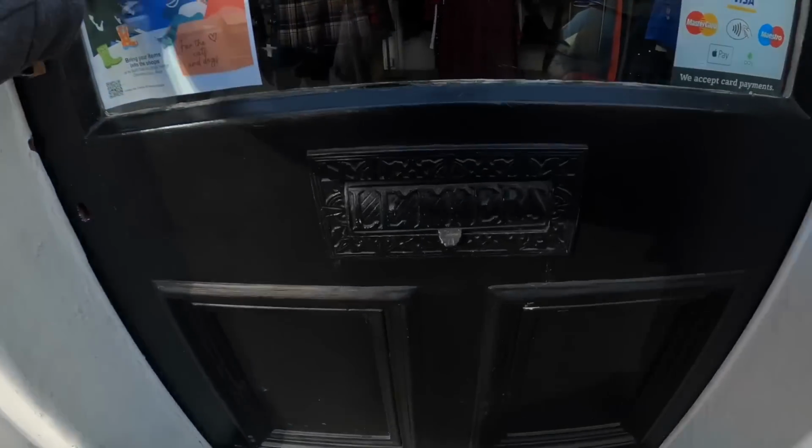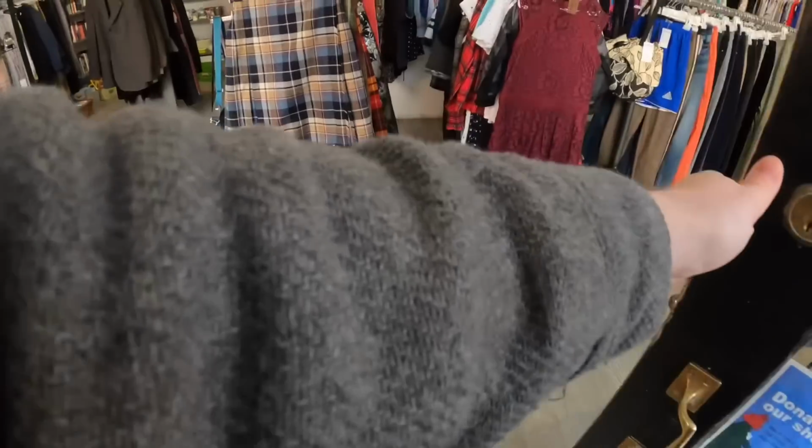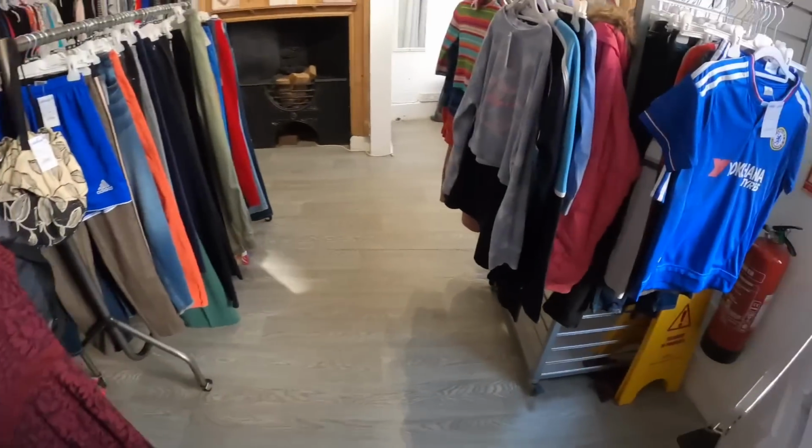To the cats and the dogs, we don't discriminate. Both cats and dogs are allowed in this charity shop.